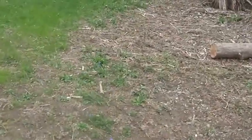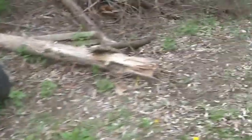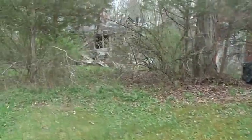Yeah, let me check the pool. This used to be a pool shed. And this is kind of my scrap yard. Got to get that cleaned up and get those in there. Get them ready to go out as scrap. You guys can see the fallen barn.